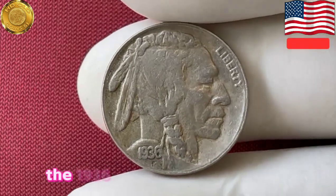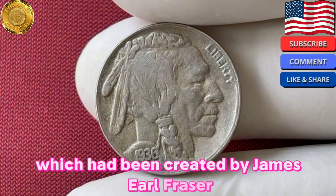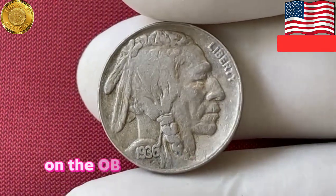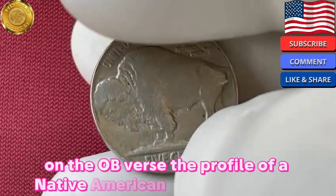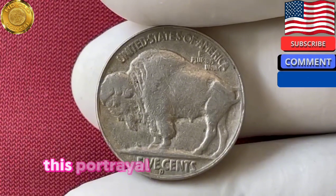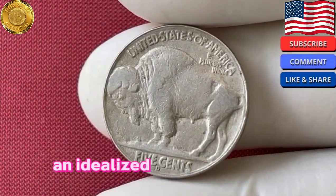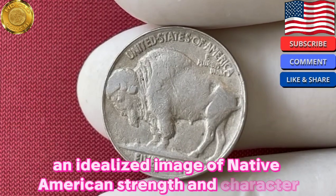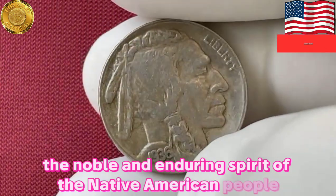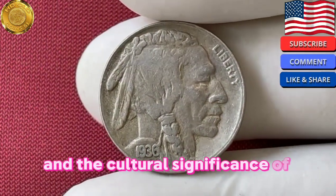The 1936 Buffalo nickel's design, which had been created by James Earl Fraser, remained largely unchanged since its introduction in 1913. On the obverse, the profile of a Native American chief is depicted, his features strong and dignified. This portrayal was not meant to represent any single individual, but rather an idealized image of Native American strength and character. Fraser's work captured the noble and enduring spirit of the Native American people, a reflection of their role in the nation's history and the cultural significance of the American West.